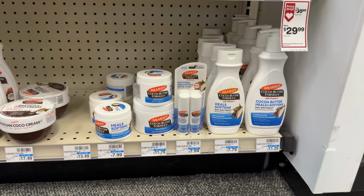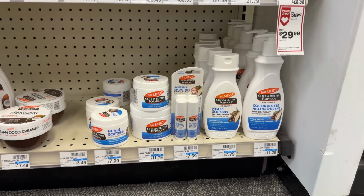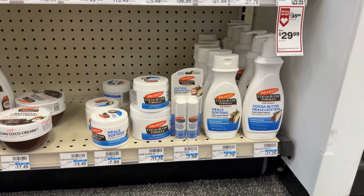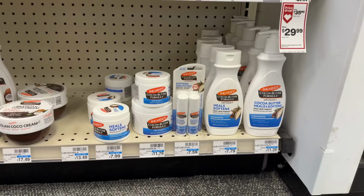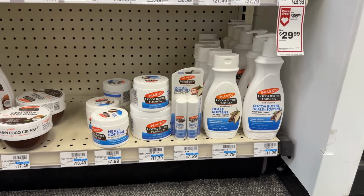I know a lot of people are brand loyal to Palmer's, so I wanted to share this deal. They are buy one, get one 50% off, and buy 2, get back a $6 extra buck. So the cheapest option is grabbing the cocoa butter sticks at $7.59, totaling $11.38. And after the $6 extra buck, it would make 2 of them just $5.38.